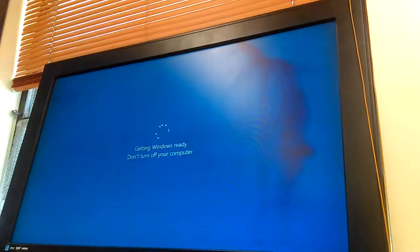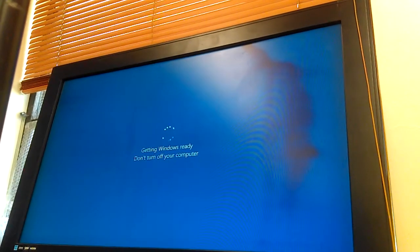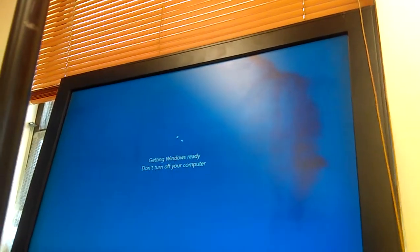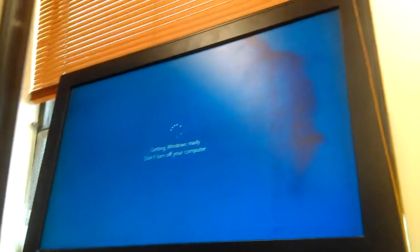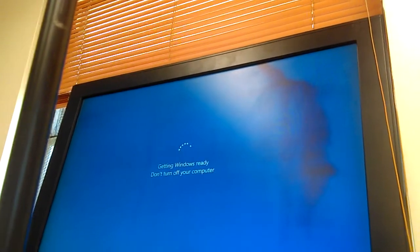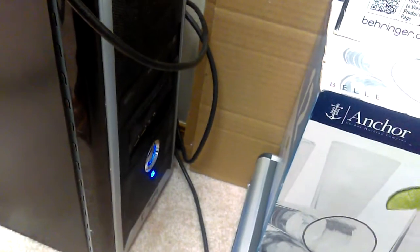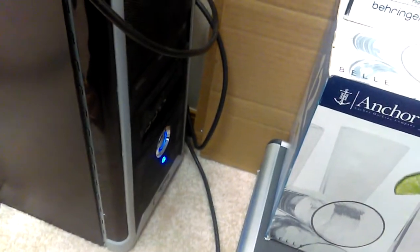Okay, getting Windows ready. Don't turn off your computer. Okay, this might be why it's taking longer, because I removed that update, so it has to go back and reset itself. So this might be why it's a longer boot. However, the hard drive light is still solid. So maybe I could be wrong, and maybe it is one of the other updates.